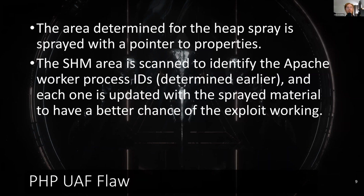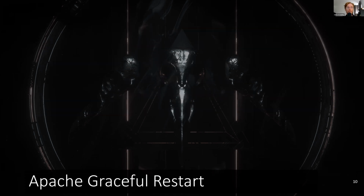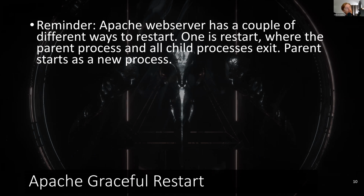Okay. So PHP Use After Free flaw is going to look for the appropriate area of memory to do this heap spray. It's going to also identify all of the different child processes for the Apache instance. Now, you probably realize this, but this PHP code is running inside of an Apache child worker process. And that child worker process has access to a shared memory structure, which is shared between the parent process of Apache and all of the other child worker processes, which is actually where the out of bounds flaw takes place. And so the PHP code uses the access to shared memory in order to read where all of the child processes are. Then what happens is the graceful restart is going to destroy all the child processes, and then it's going to initialize new child processes in order to start handling web requests.